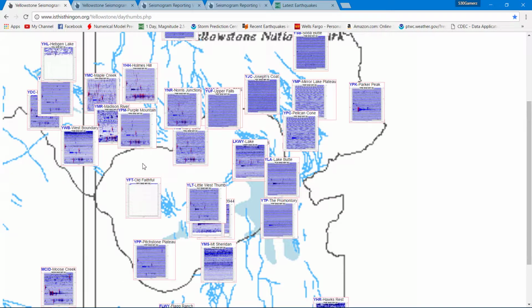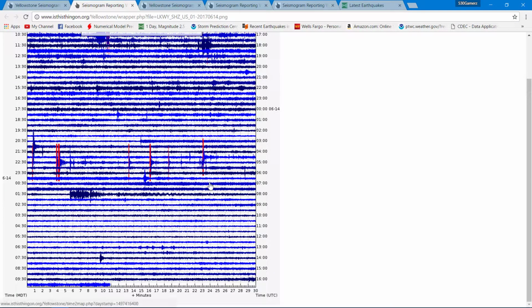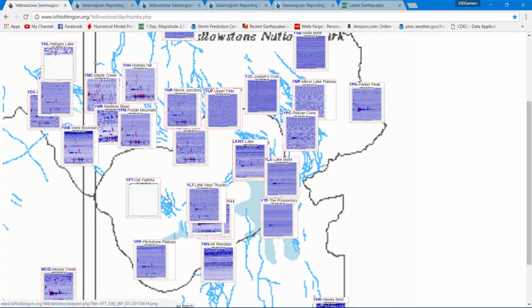But this gives you an overview of multiple seismograph stations here in the park. And right now we're keeping an eye over here on the western part. Lake Yellowstone over here, getting a couple of their own individual earthquakes. These are just ones occurring at Lake Yellowstone. But as far as the other activity going on the west side of the park, just some very small signatures of it occurring, but not strong enough to be picked up towards the east side there.